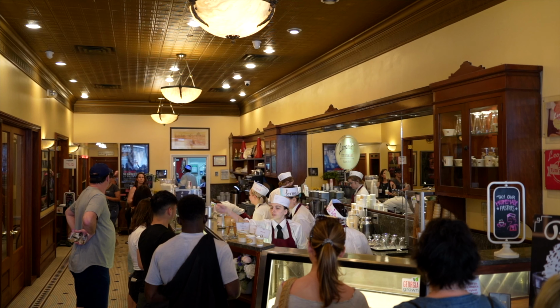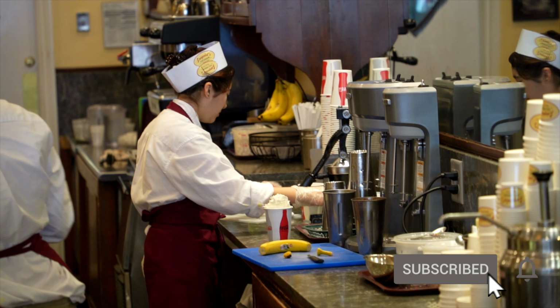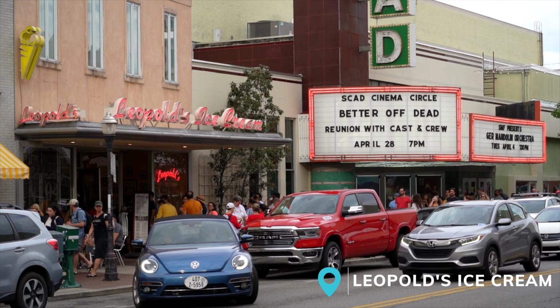It's so good. Next, we're heading to one of Savannah's most iconic shops and one of the best places to grab a cool treat on a hot day, and that's Leopold's Ice Cream Shop.